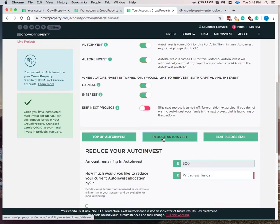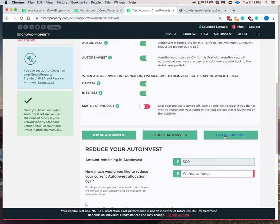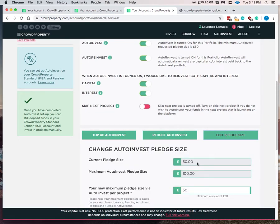I can go ahead and reduce it if I wanted to take some out. If I had more than £500 in there and I wanted to reduce it down, I could do that. Or I can also edit my pledge size, which right now is still at £50 per loan, and I can go ahead and reduce it to whatever I am able to do.